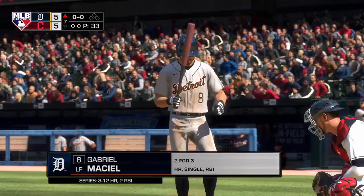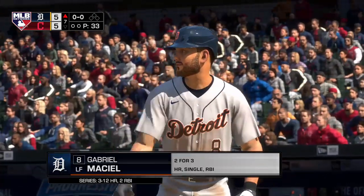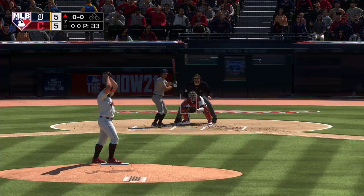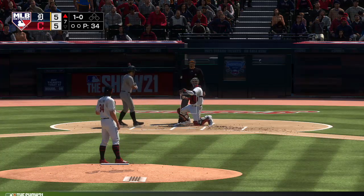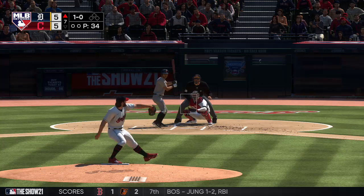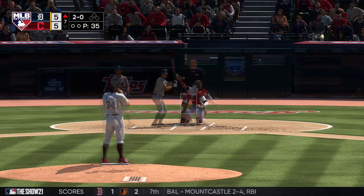Stepping up is Gabriel Maciel. He homered earlier and is 2 for 3 to this point. Third baseman in tight, protecting the bunt. The first pitch. 1-0. And he won't bite at that one either. It's 2-0.